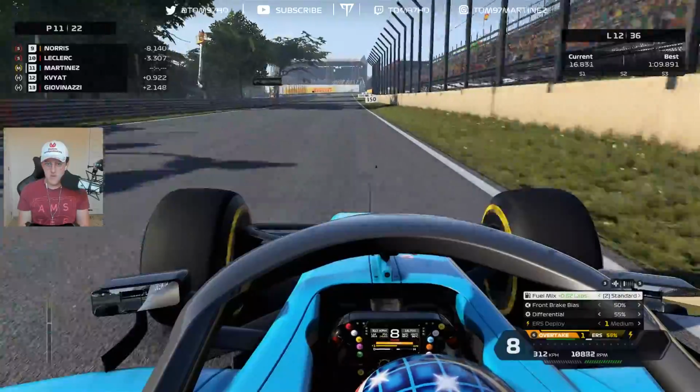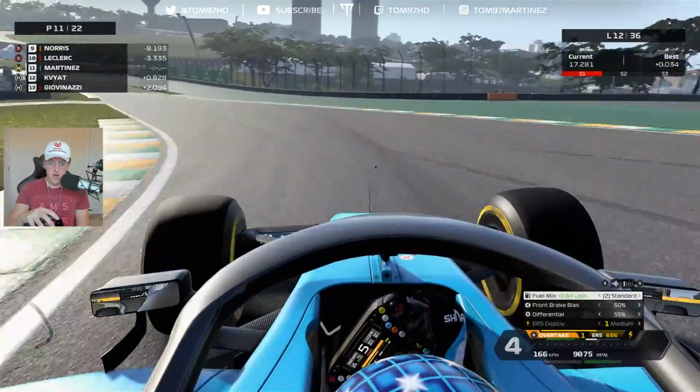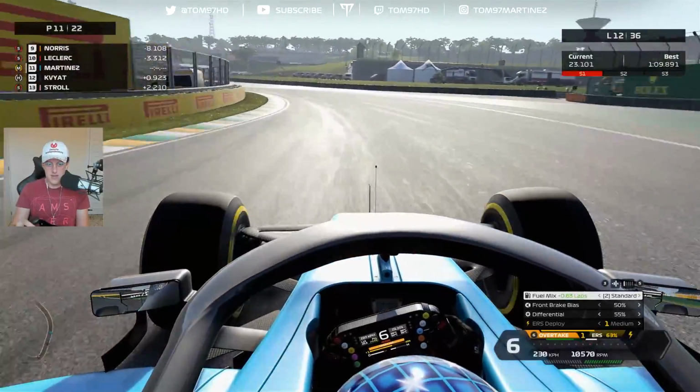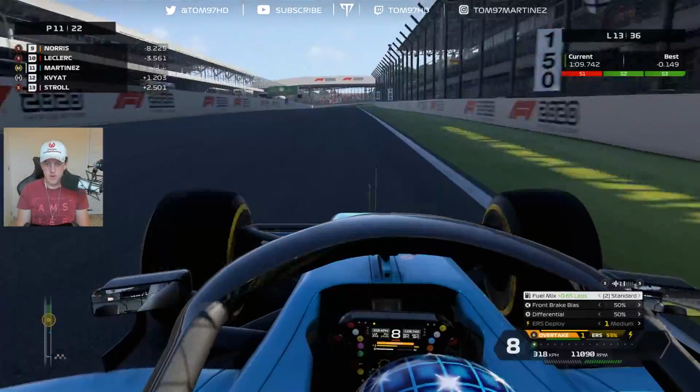I'm trying to manage my fuel in ERS, just like Mexico, the last race. Fuel consumption in ERS is very high around here. Like, I can tell it's a thirsty one. The car is chugging away big time. Personal best, not bad.